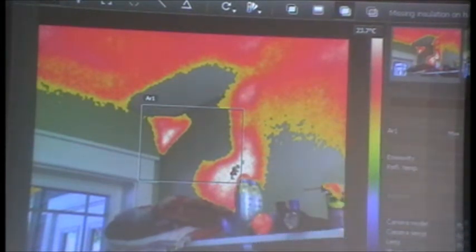Mm-hmm. Is that the software that came with the camera you're talking about? That's the FLIR tools. This is the basic FLIR tools. There is a paid version called FLIR tools Plus, but I find the FLIR tools is fine for most purposes.